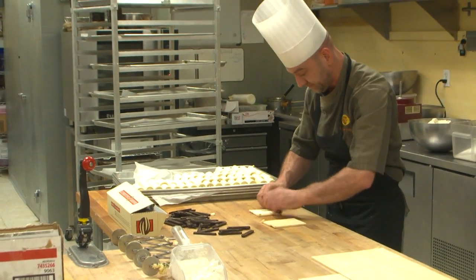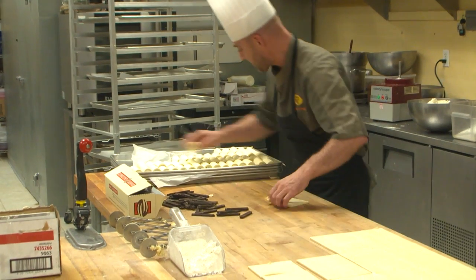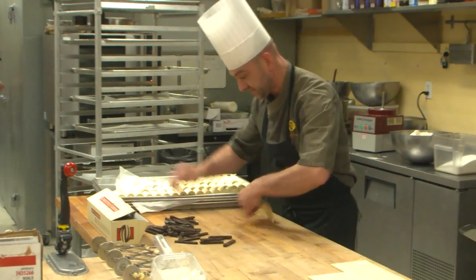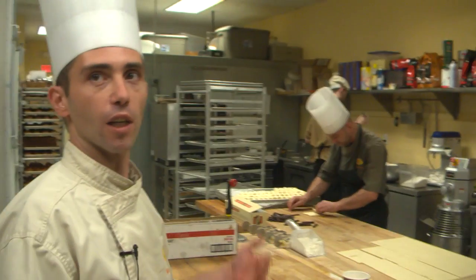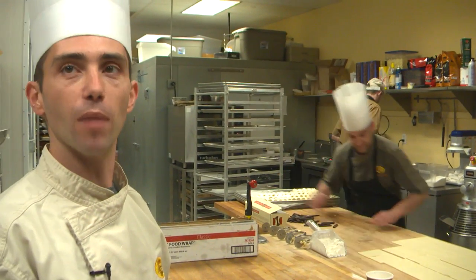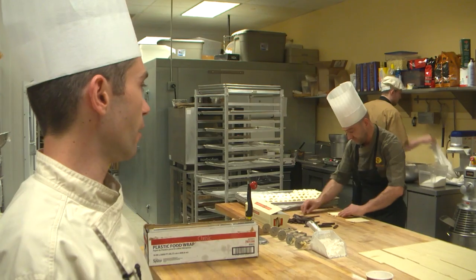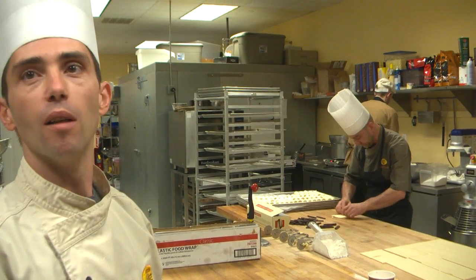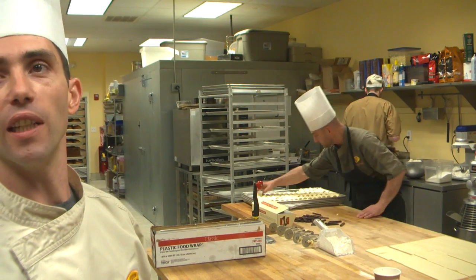As I told you before, we do everything in-house. So right now he's rolling all the dough. It's a leavened dough, a croissant dough, and then we incorporate some chocolate batons, what we call. And then he's going to roll them up. He's doing all of his prep like that. Everything will be back on a proofing for tomorrow morning.